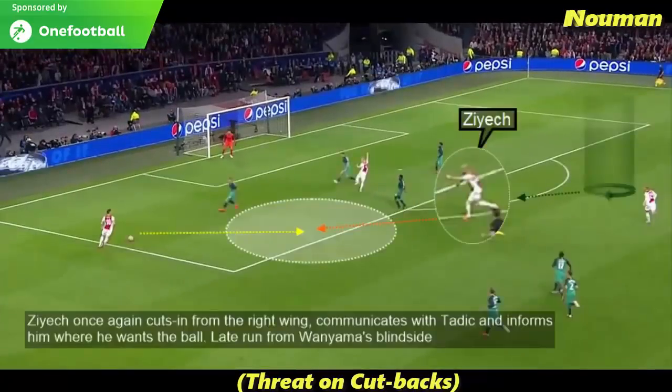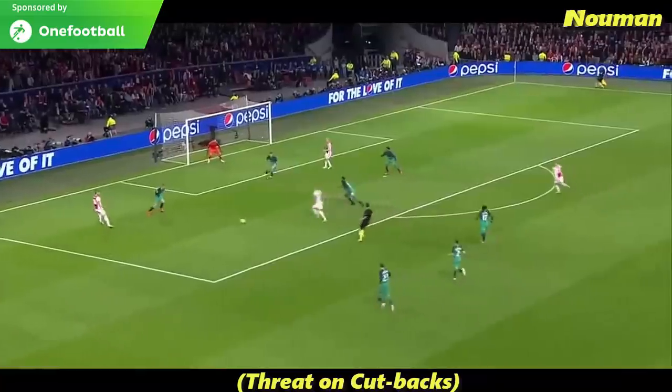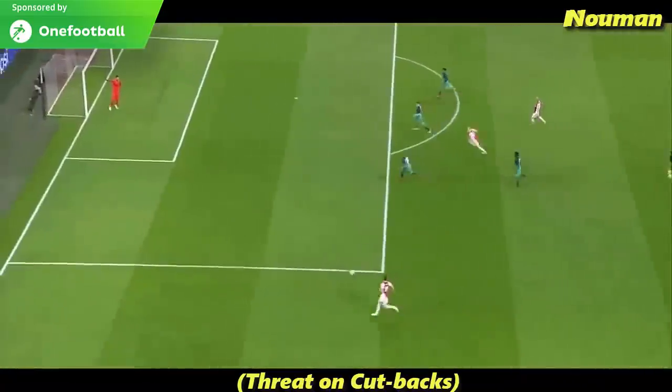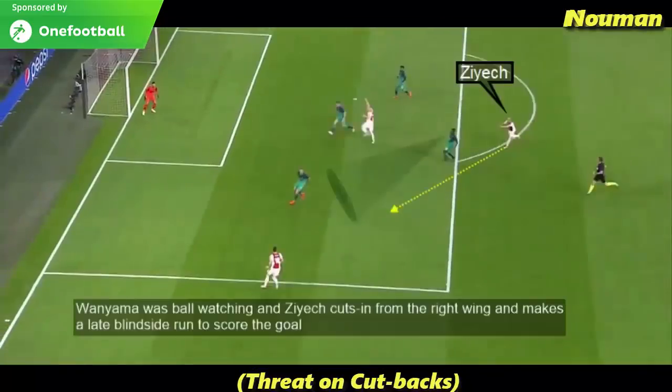Ziyech once again cuts in from the right wing, communicates with Tadic and lets him know where he wants the ball. Late run from the blind side of Wanyama to score the goal. Wanyama was ball watching, and Hakim Ziyech cuts in from the wide and makes a late run from the blind side.